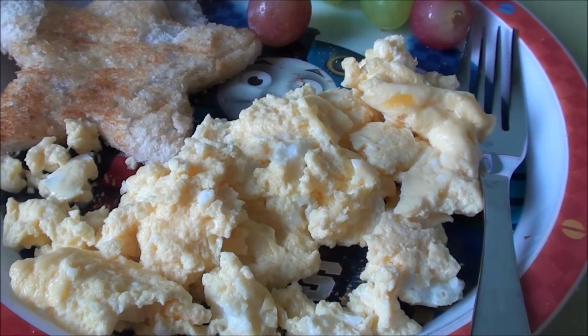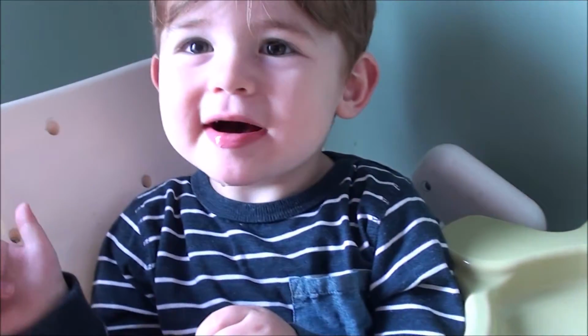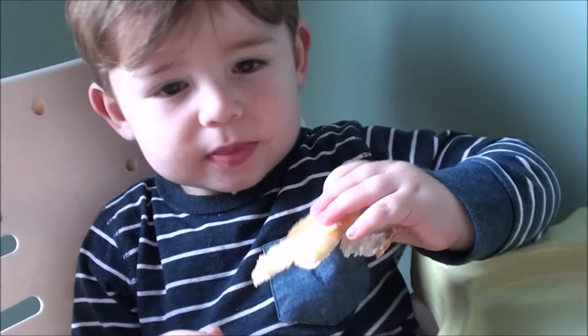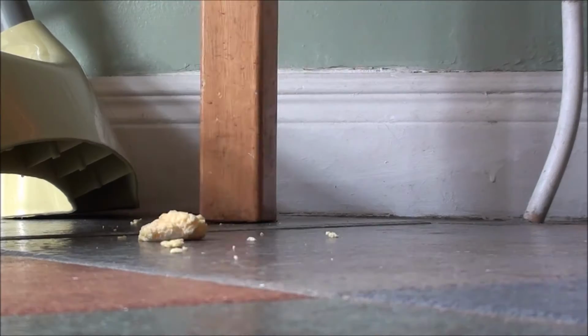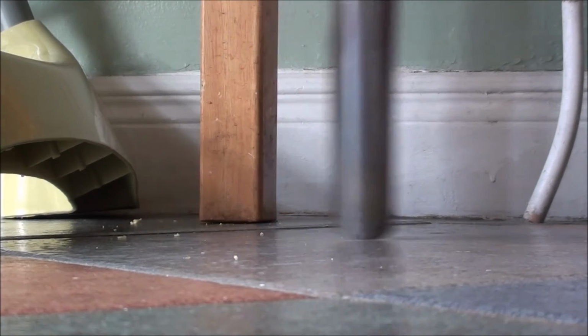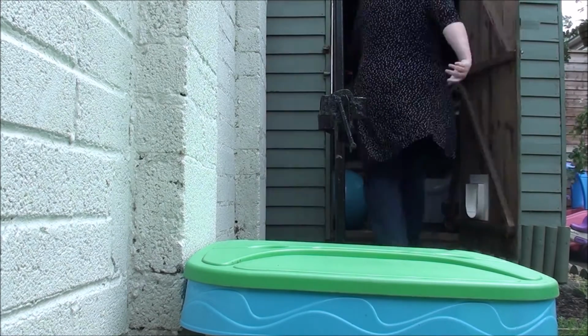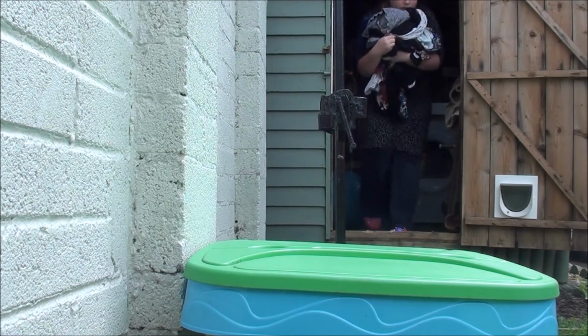For lunch today, we have scrambled egg, star toast, and grapes. Hey, Mama. Is it nice? Hey. Toast, take a bite. Is that nice? Toast. It's nap time.